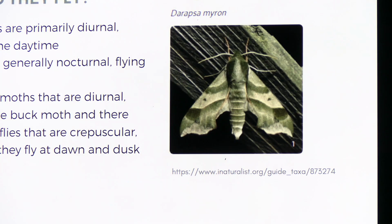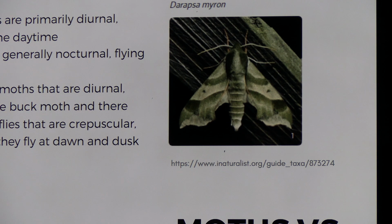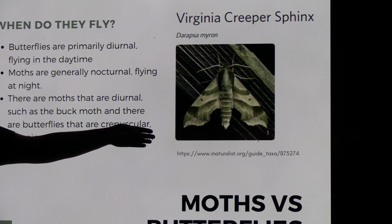So, when they fly, I did cover this. Butterflies are diurnal, meaning what? Daytime. Yeah. And nocturnal, meaning at night. So there are moths that come out during the day, and there are butterflies. I don't know if there are butterflies that come out at night. I can't speak on that. Diurnal meaning day, nocturnal meaning coming out at night. You can read it. What are butterflies that are crepuscular? What does crepuscular mean? What do you think?